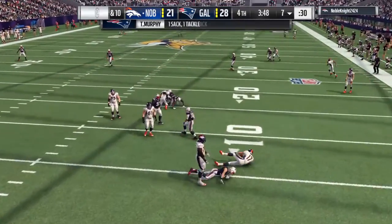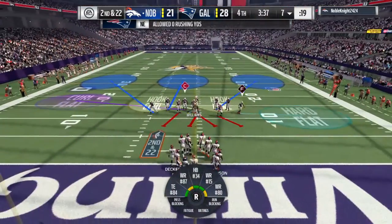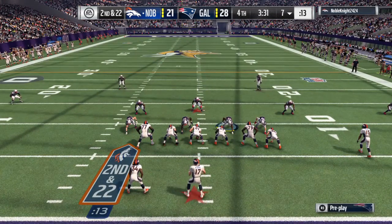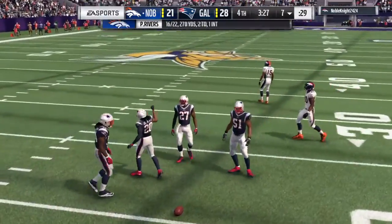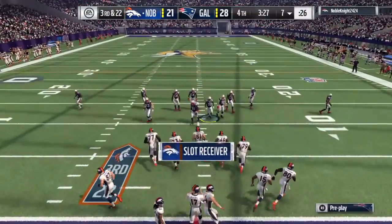And he's taken down. Back at his own 7. Trent Murphy coming hard that time. He's able to run him down for a loss of 12. 2nd down, Rivers. No, he almost had it. Already with 1 interception, just missing his 2nd there.